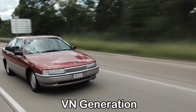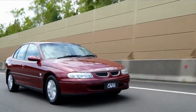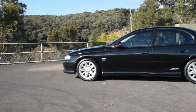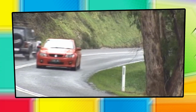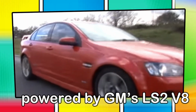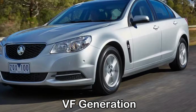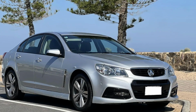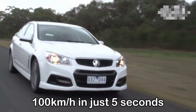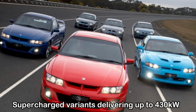The first one was the VN generation, introduced in 1989 with a 5-liter Holden V8 with 165 kilowatts. Then the VT generation came, with the max output increased to 220 kilowatts, and further improvements in terms of handling and refinement. In 2006, we saw a massive leap with the introduction of the VE Commodore, as it was powered by GM's LS2 V8, capable of producing 270 kilowatts. Finally, the last VF generation came in 2013, and it would remain active until 2017, with the LS3 V8 with 304 kilowatts and the ability to hit 100 kilometers per hour in just 5 seconds. HSV models ramp performance even further, with supercharged variants delivering up to 430 kilowatts.